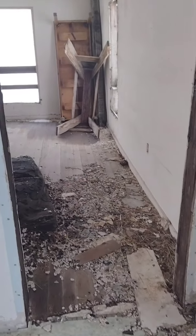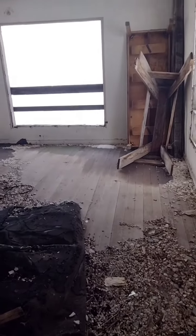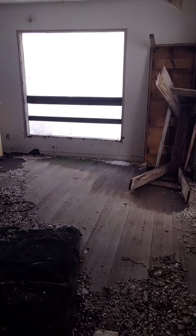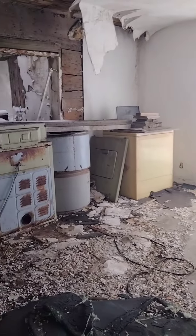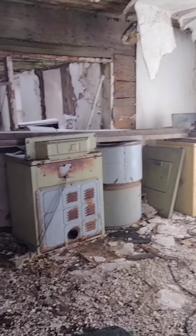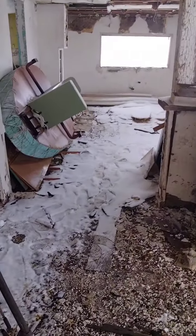You definitely see where the wall's starting to fall off there. But wow, that window. I bet you this living room looked amazing back in the day when it was brand new and nicely decorated.